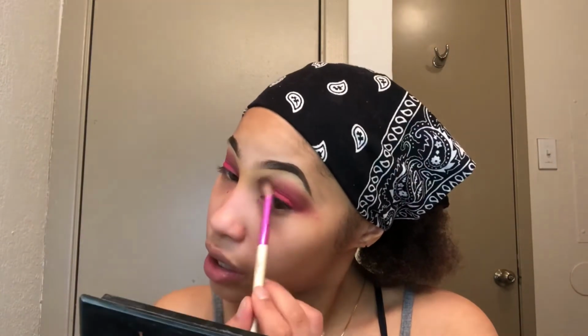I'm gonna put it just a little on the edge. I'm gonna take a clean brush and just blend that. Okay, boom. So I got those little pinky, dinky winkies right there.